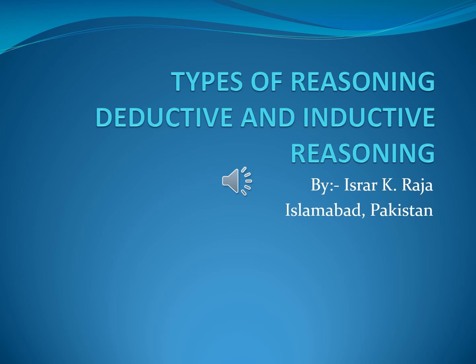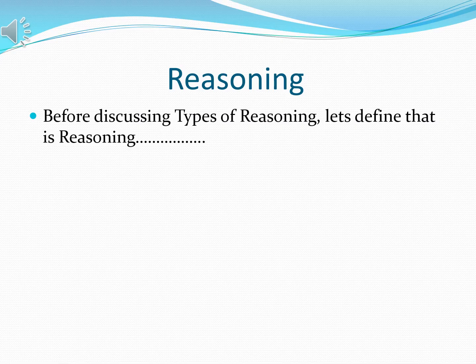Today our topic is types of reasoning, and mainly we are going to discuss the deductive and inductive methods of reasoning. Before discussing types of reasoning, let's first define what reasoning is.